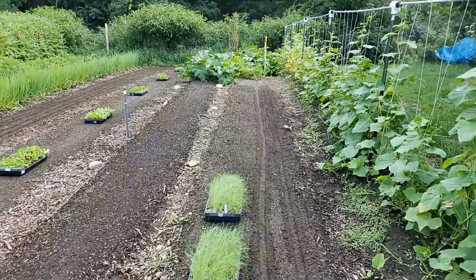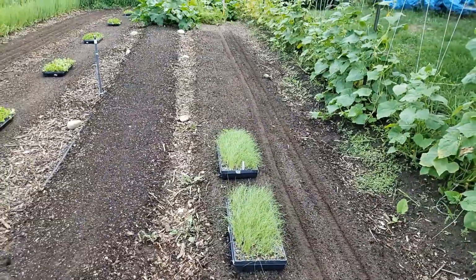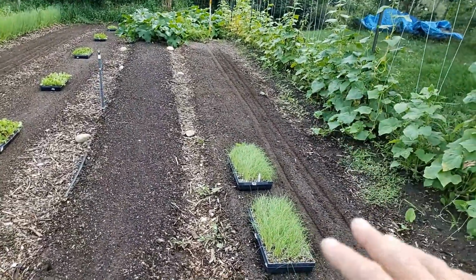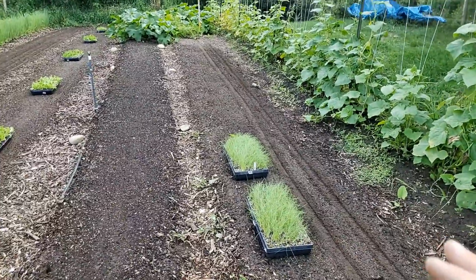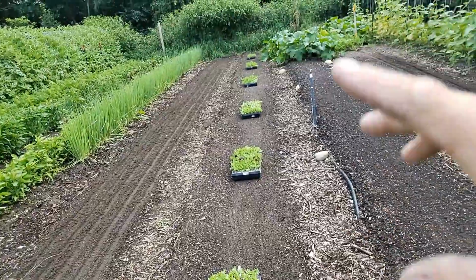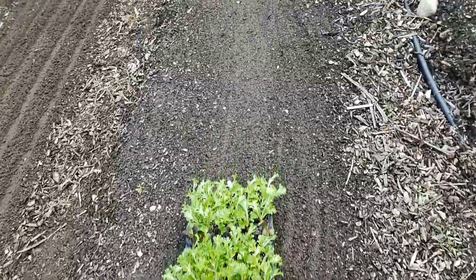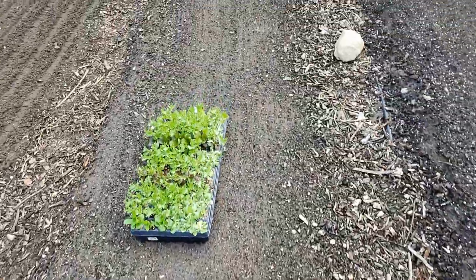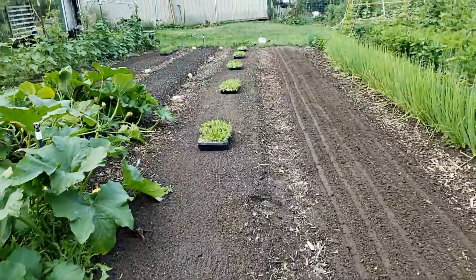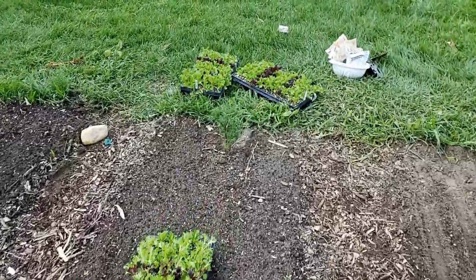All right, so you can see we got our kale laid down. We've got our bunching onions here ready to be transplanted, and that's what'll go in there. And we may fit in a few extra lettuce heads that we've got. And then here you can see we've got our trays of Salanova lettuce ready to be transplanted. I'll do a time lapse on that simply because it takes quite a long time. So we'll come back and do this one probably last on the list.